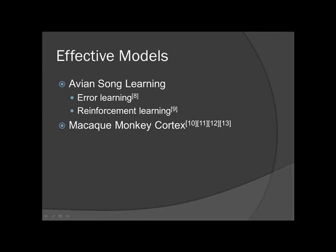Reinforcement learning was one of the first proposed answers to the issue. It requires the presence of a critic in the avian brain. Assuming the song in training is closer to the template than the last trial, the critic is capable of activating the cascade that creates NMDA receptors. This facilitates learning of the correct version of the song.